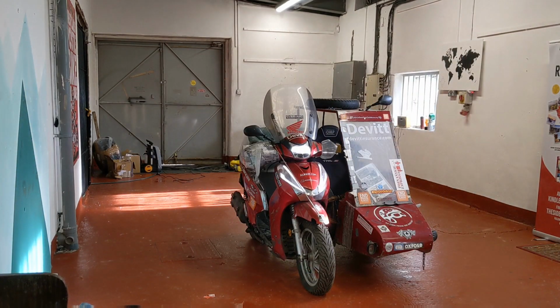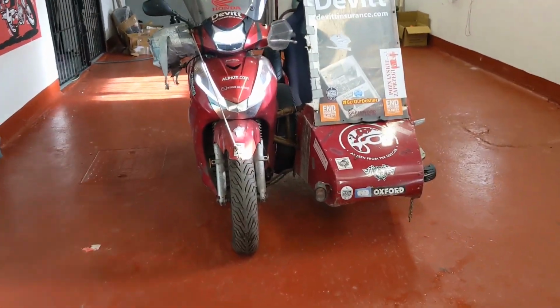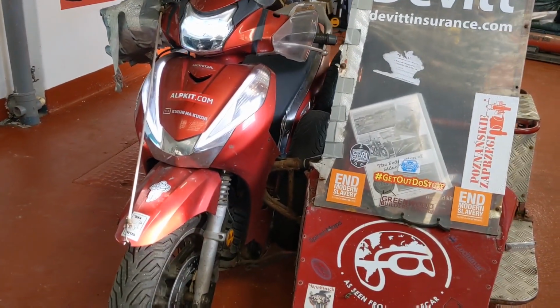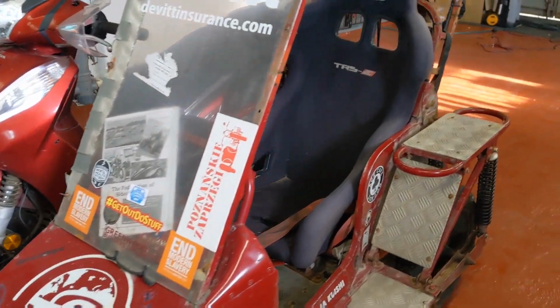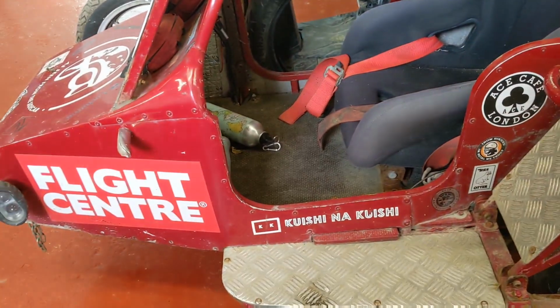Okay, so this here is the bike that Matt and Reese went around the world on. It's an SH300 Honda with a homemade sidecar built on the side. A DIY job really before their departure. And they've got it down at the speed shop.